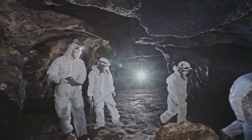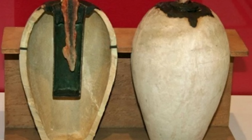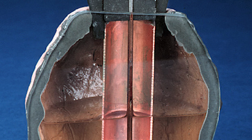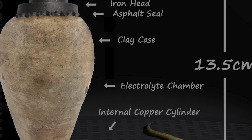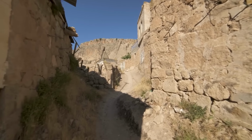In the 1930s, German archaeologists uncovered a clay jar near Baghdad. Inside was a copper cylinder and an iron rod. When filled with an acidic solution, it produces a small electric charge. This object dates back nearly 2,000 years, though. Known as the Bagdad Battery, it demonstrates a basic understanding of electrochemistry long before electricity was thought to exist.